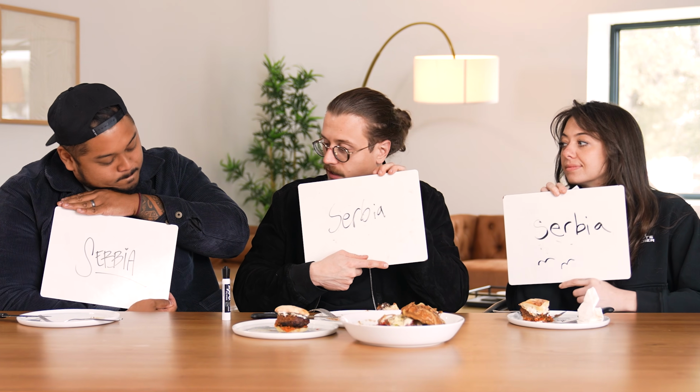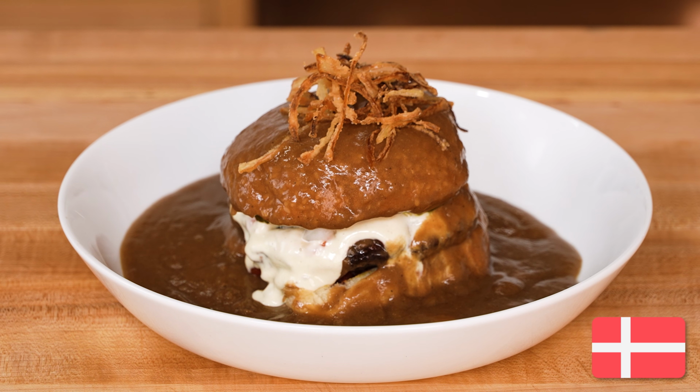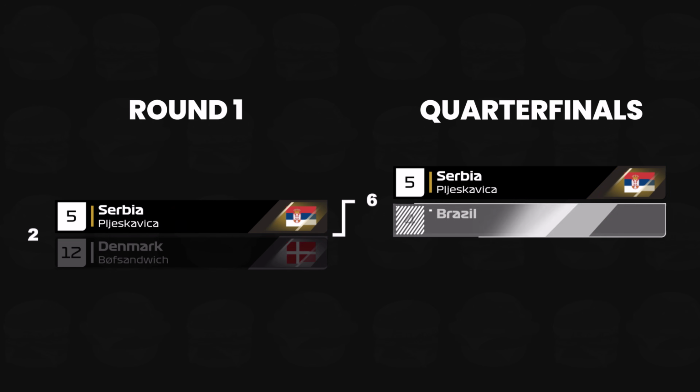Let's vote. 1, 2, 3. Another unanimous! What I will say is, I think there's a world where this Danish burger is unbelievable, and I bet there are places that probably do this really well. But this one, the traditional OG version, I don't think it makes the cut. Serbia moves on to face number 4, Brazil, in the next round.